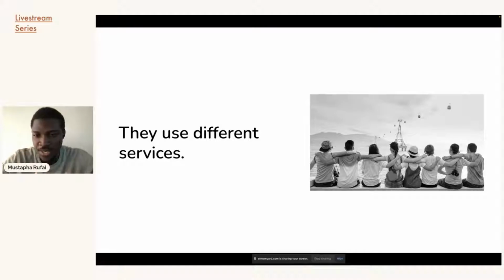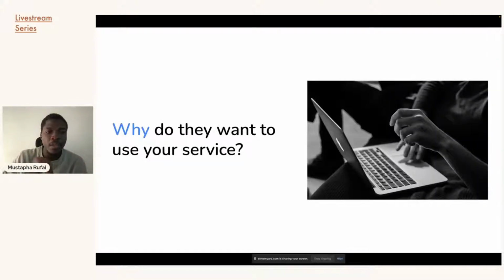They do and use different things at different services. So we cannot box what they do. We can only try to imagine what they do and try to advocate or make their life, make their process seamless in that process. So why would anyone want to use a service that you are offering to developers? They would want to use your service if you have a competitive advantage, business advantage, or you generally just make their life easier.